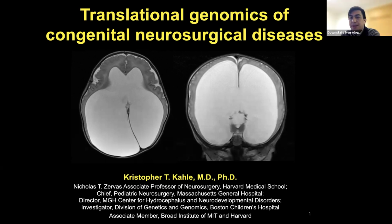We have a very special guest today, Dr. Kahle. He is a neurosurgeon at Mass General. He's a pediatric neurosurgeon who sees multiple conditions, and he also has very strong, active research. That's something special, and I want to bring all of this to us to give us some insights about these congenital neurological diseases.